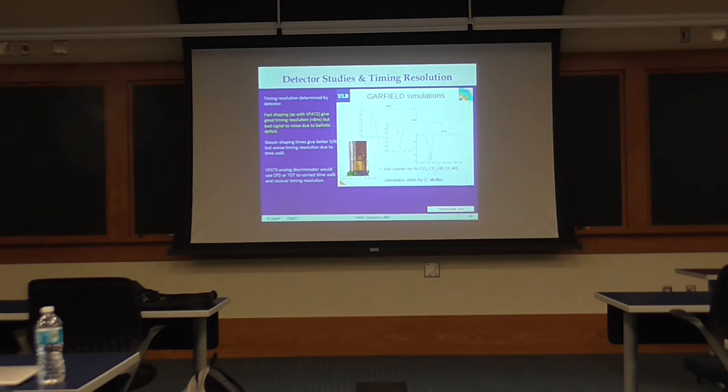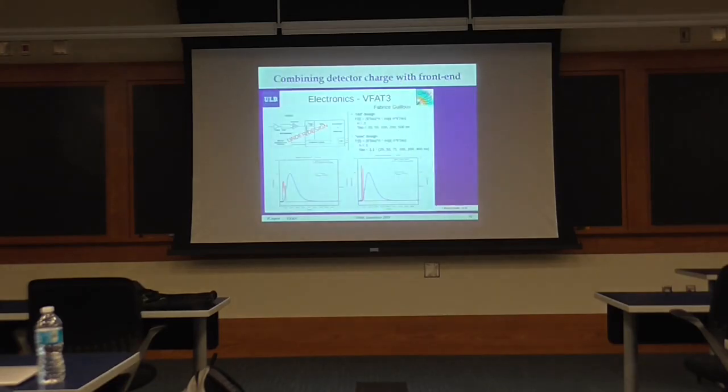But because it just reacts basically on the front edge, it means that we lose the full integration of charge, and we could be losing signal-to-noise ratio. So one of the ideas is to integrate fully the charge here. But then if we do that and we put it into a discriminator, then time walk will mean that we lose timing resolution. So we're looking at ways of trying to have the best of both worlds.